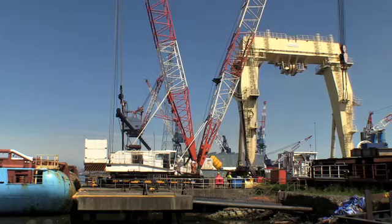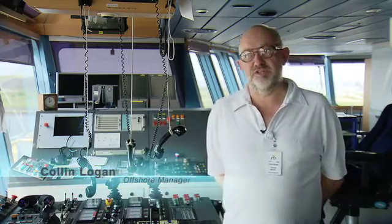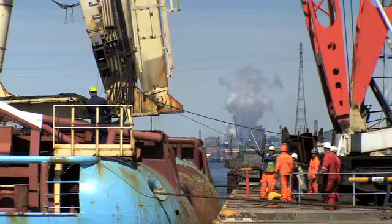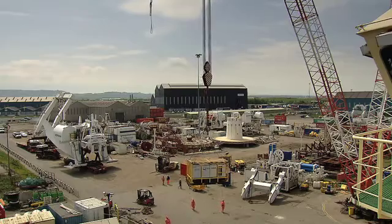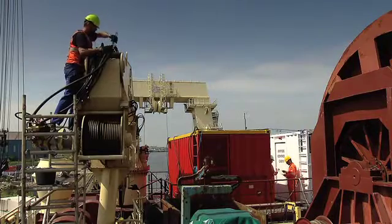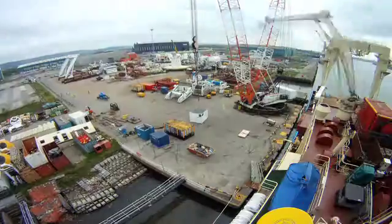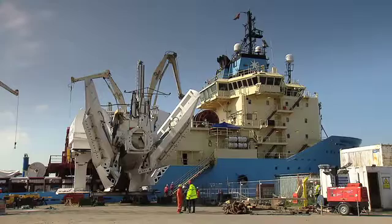The A-frame that's on the vessel is the main method of deploying the plough into the sea. So it lifts the plough off the deck and lowers it into the sea. The mobilisation of the plough, from getting the plough support vessel into port and putting the A-frame handling system on, all the ancillary equipment, and then bringing the plough from its storage location onto the quay and lifting it on board, generally takes 4 to 5 days, depending on how the progress goes.